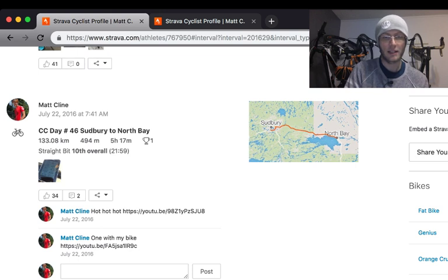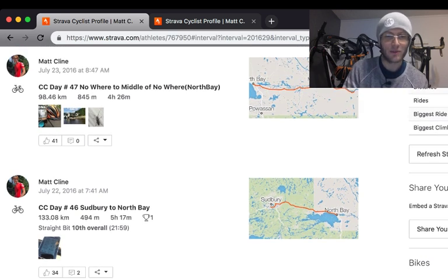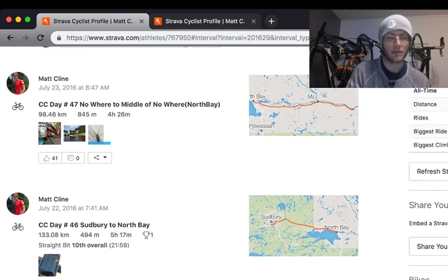I did get a few Strava. As you can see, I got like a 10th place on this Strava segment. Not that that's a big deal. There probably only are 10 people that have done it because it's the middle of nowhere, but there were some decent times actually for having a fully loaded bike. There were some hills that I was surprised I climbed all the way up without stopping.